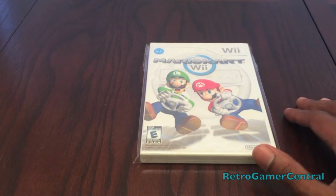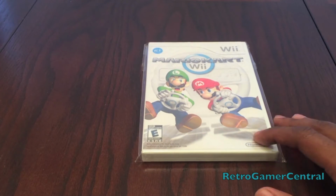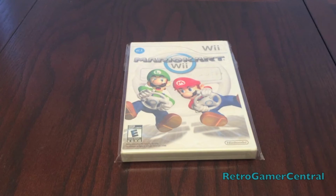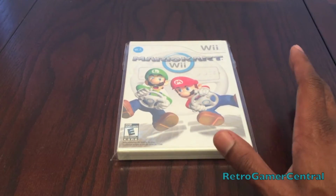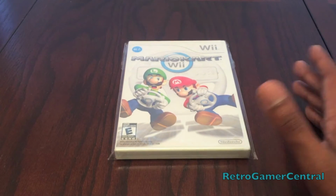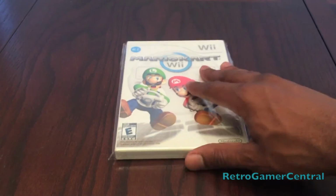Okay, continuing on, we've got our first party title here, Nintendo first party, Mario Kart Wii. This happens to be a sealed copy. It's in a protective sleeve. Of course, all my Wii games are in a protective sleeve, but this game is factory sealed as well. I really don't like Mario Kart Wii, sorry, I don't. But it's a sealed copy, and I got it for like $1 at a pawn shop, so it will stay sealed.